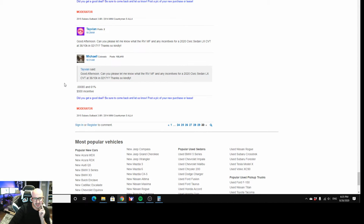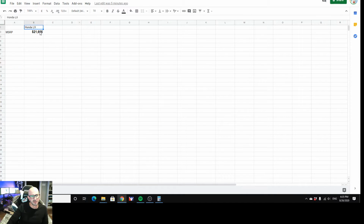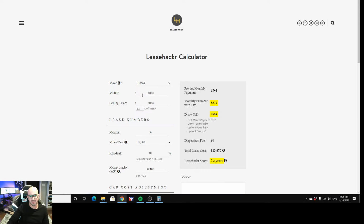But I usually like to go to the last one, and if you can't find the type that you're looking for, you can post yourself. And here's a Civic sedan, like an LX. So I have the manufacturer, I have the residual value, and I have the incentive. This will allow me to go to the MSRP. I'll copy my price from here.